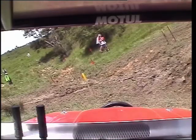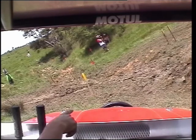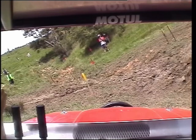Now, track number 14 must have been made, I think, and plotted by some evil person. This is so difficult. You've got to get up around the corners here and slide back into the ditch. Get up the ditch. Listen to the chat going on there between Martin and Philip.